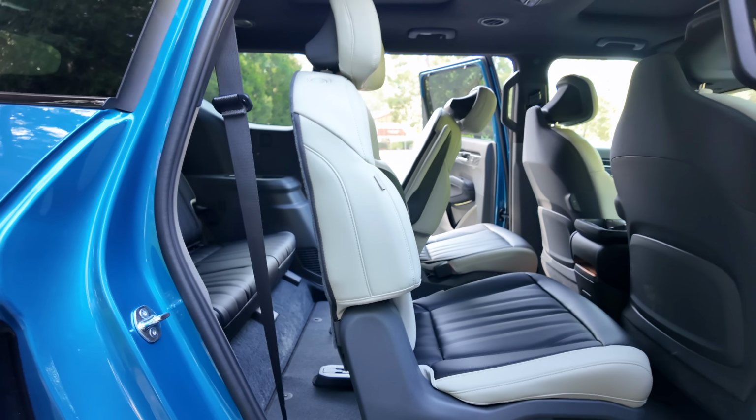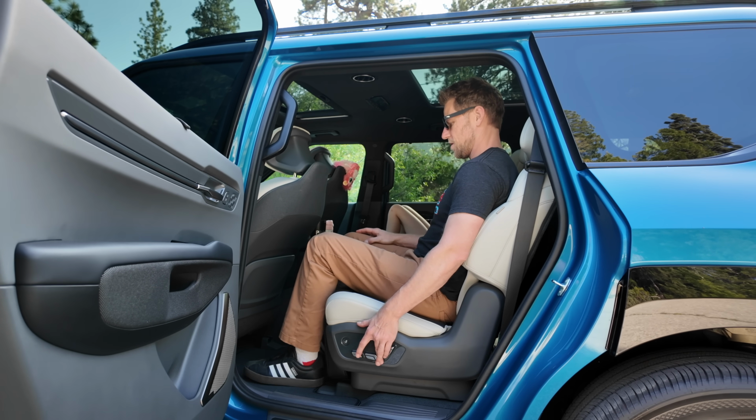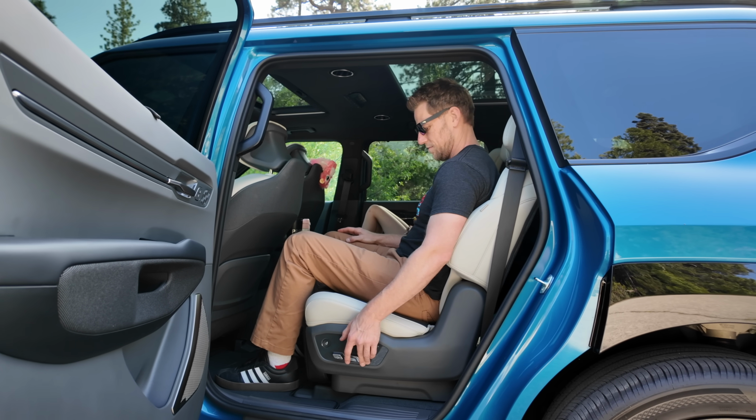The EV9 comes in 7 or 6 passenger variants. You go into the second row there, set it for a normal body type, and I'm talking normal body type as in 5'10" adult American human. What is the length of the torso on that Kia?